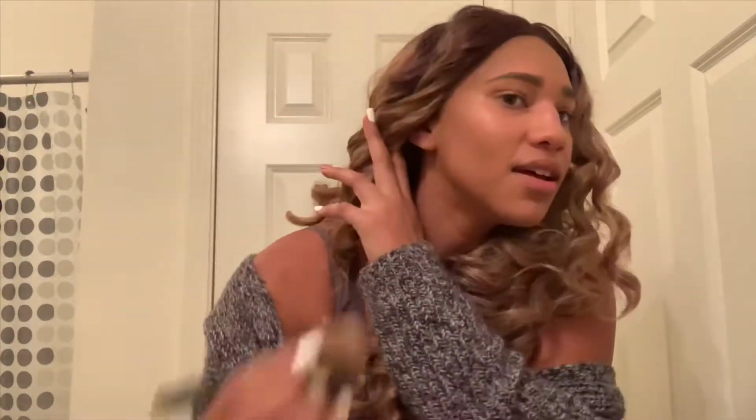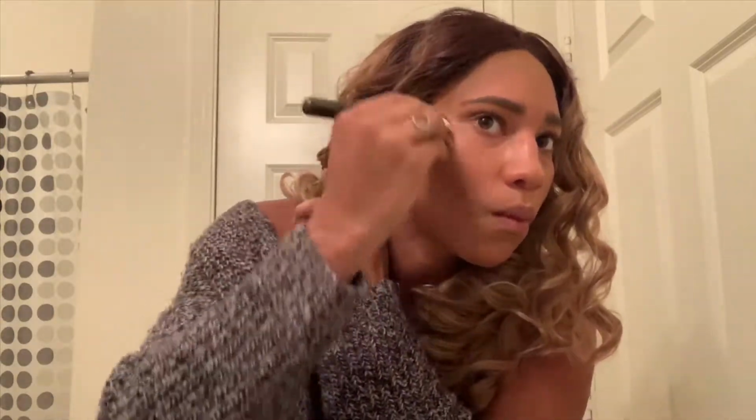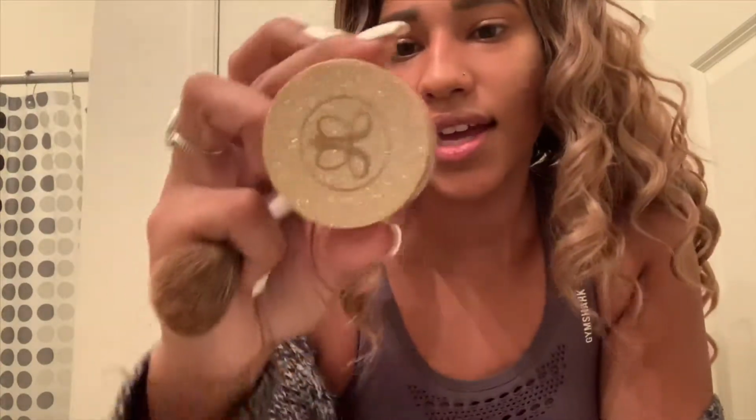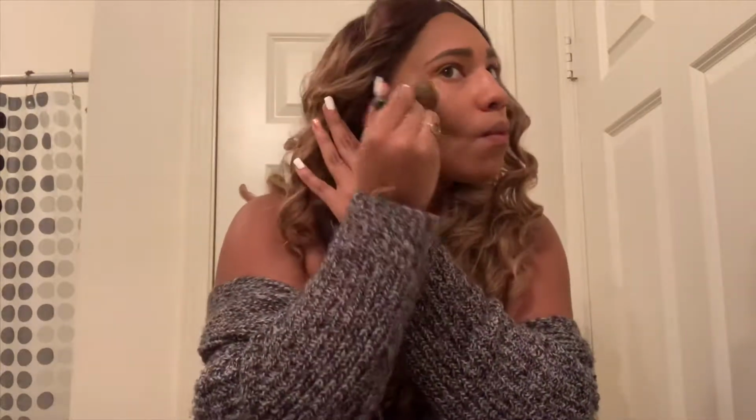This lighting in this bathroom is questionable. Okay, and now I'm gonna do this side. Ooh. And I'm using this Anastasia highlighter. It's the So Hollywood loose highlighter, and I absolutely love it. Like, literally, So Hollywood. Like, look at that.